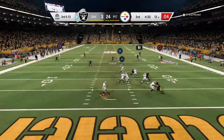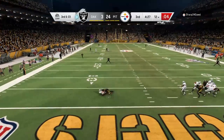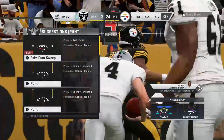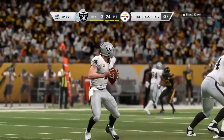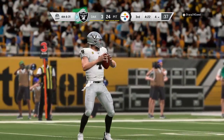Working from the gun, it's Carr. Being chased out left. And he goes down. It's a sack. They get him back at his own 3-yard line. Javon Hargrave in there to get him yet again. That is his 3rd sack tonight. They can't figure him out.